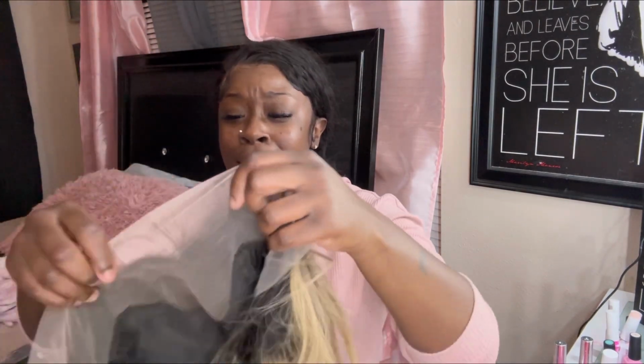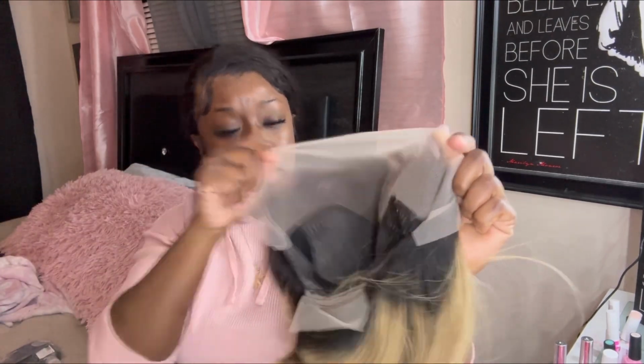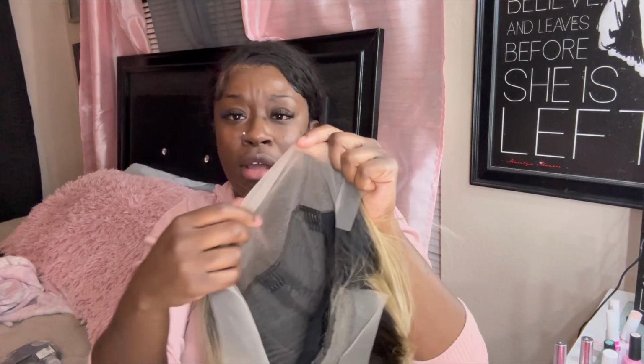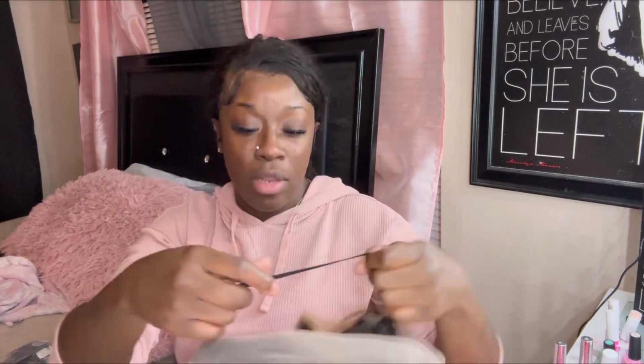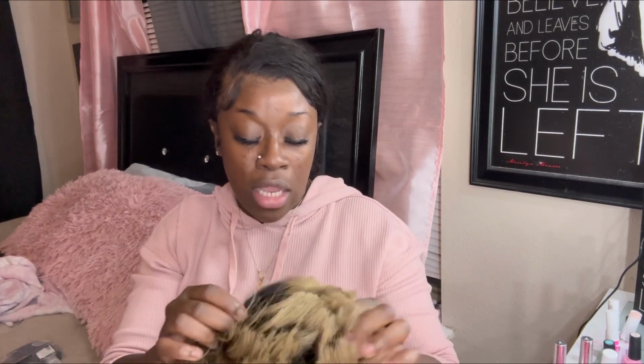Originally I was gonna go with a full wig, but I was like, you know what? I feel like bobbing. Okay, let me go ahead and get a bob. And it was 200 density, real thick. I want to say she said it was a 13x4, I believe. It does have two straps, one is an adjustable strap and then one is just a regular strap. And then it has combs, which is my favorite. Gotta have my combs, gotta secure that. Then it does have another lace in the back, but I'm not gonna be gluing that.